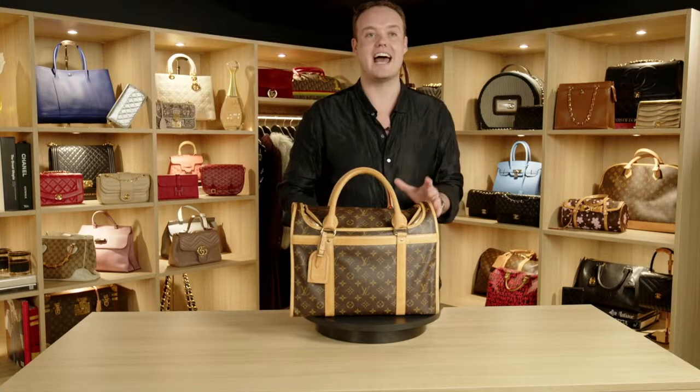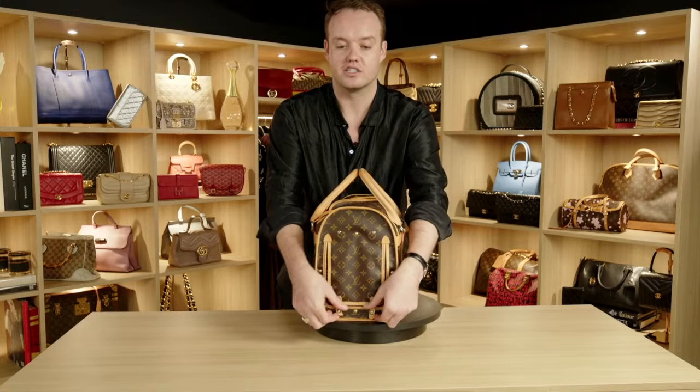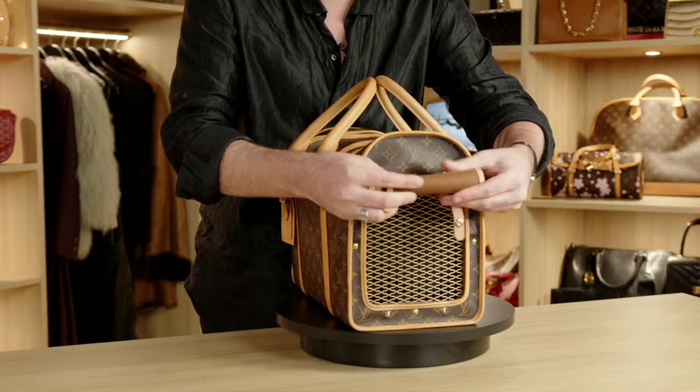So this is actually very airline approved, Chateau Marmont approved, but this is the perfect carrier for your dog, for your cat, for your best friend, but it's the 40 centimeter one, so it's for the smaller dog, smaller cat. Look at that, beautiful, you just go like that. I think I got this, hold on. I almost had this last time. There we go.